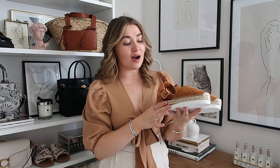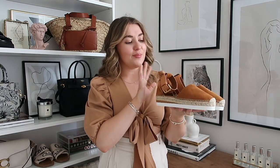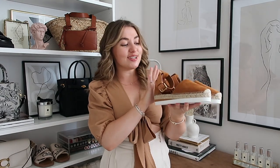I did actually have to size down in these. I am a 3.5 and I usually go for a 4 in most of my shoes. But looking at them on the website, I just had an inkling that they were going to be a little bit oversized. So I decided to go down to a 3, and actually they are perfect. So I would say if you are looking to get yourself a pair of espadrilles, maybe go down half a size if you can, if you're in between sizes. If you're a perfect size, I'd say you should be fine to stay true to size. But yeah, newest addition, absolutely love them.